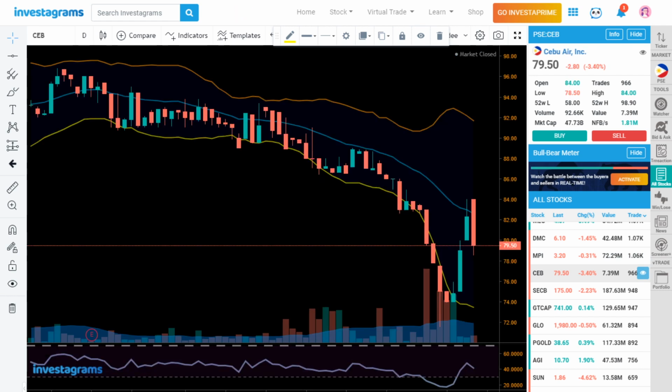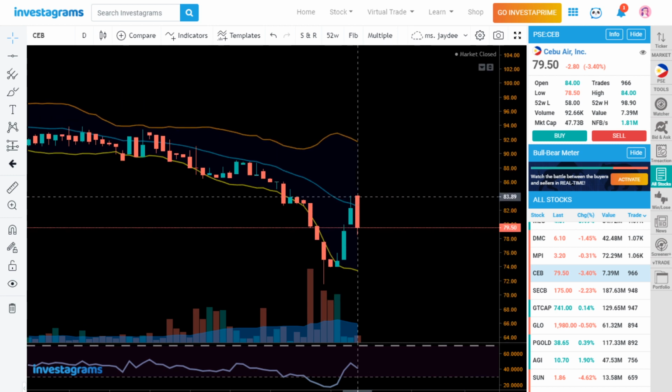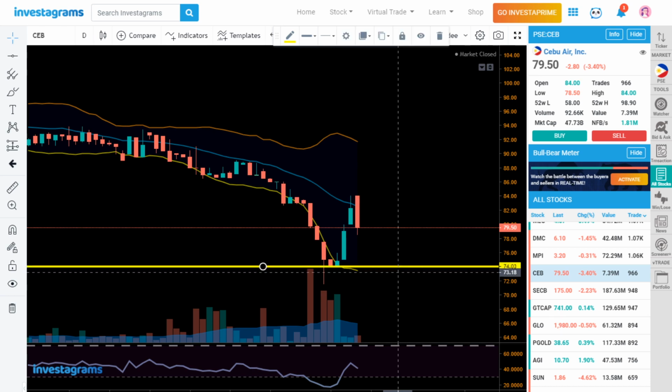Cebu Pacific. Please stay away for now. We might have some more bearish actions in the coming days. This respected your MA20 line as a resistance. It overshot a little on the upside, but it did not sustain. So we might even test this level once again. The reason why I plotted it there is because of this area.